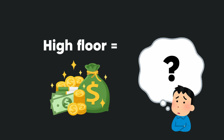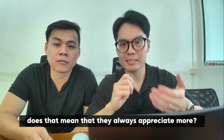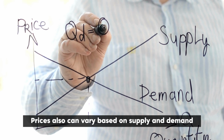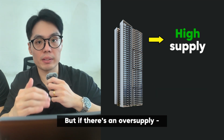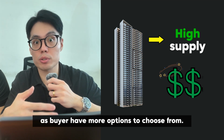However, the jump in value from mid to high floor is pretty obvious. But do high floors always make a better investment? Since high floor units often come with a heftier price tag, does that mean that they always appreciate more? As it turns out, not necessarily. Prices can also vary based on supply and demand. If high floor units are short in supply in a popular area, prices will likely go up. But if there's an oversupply, selling prices might be lower as buyers have more options to choose from.